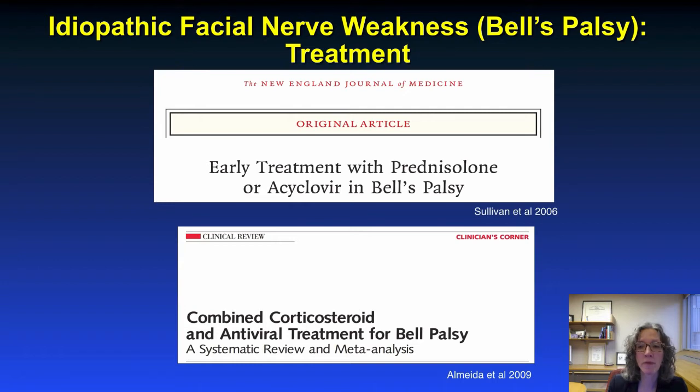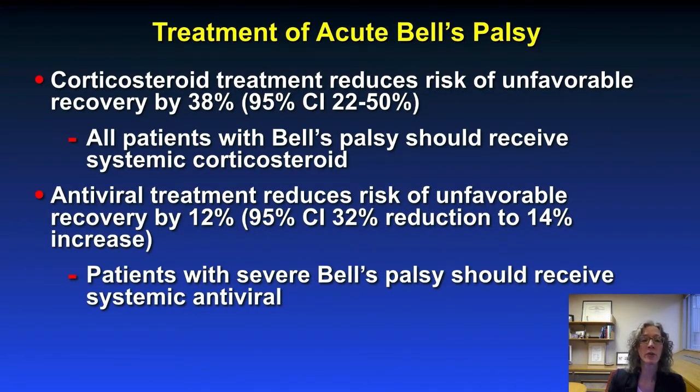So what is the appropriate treatment for an acute facial nerve weakness? We have good evidence supporting early treatment with prednisone and acyclovir based on a clinical trial and a meta-analysis. So corticosteroid treatment reduces the risk of unfavorable recovery by 38%. So all patients with Bell's palsy should receive a systemic corticosteroid, and antiviral treatment reduces the risk of an unfavorable recovery by 12%. And so the patients with a severe Bell's palsy should receive a systemic antiviral. I would say in practice, most patients who present to an emergency room with an idiopathic facial nerve palsy are being given both systemic steroids and antiviral treatment.